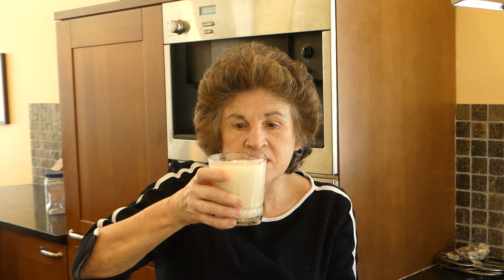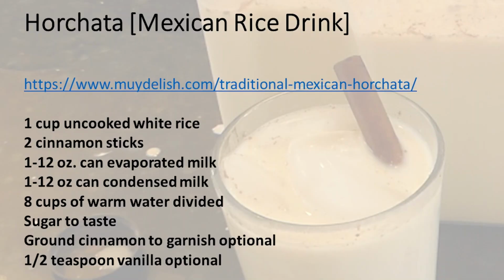Now, we're going to end with this. This is horchata. It is a Mexican rice drink, and it's really, really good. Let me tell you how to make it. Well, anyway, the way I make it. I used 1 cup uncooked white rice, 4 little cinnamon sticks, 1 12-ounce can of evaporated milk, 1 12-ounce can of condensed milk, 8 cups of warm water, and sugar, and ground cinnamon, and a half to a teaspoon of vanilla extract. Again, that is optional.